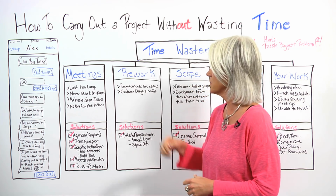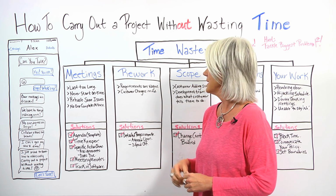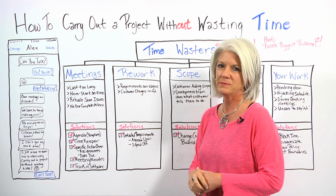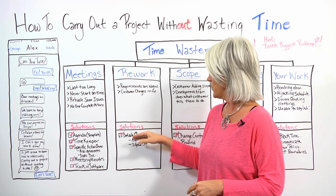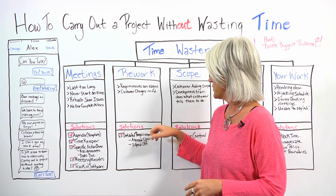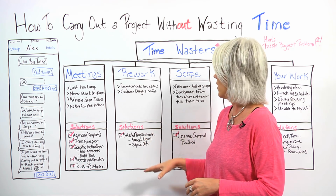Then we asked what was happening with the rework. The requirements are vague, if any at all, and the customer keeps changing their mind. So we had her make sure that detailed requirements are in place, that they're agreed upon, and they're signed off.